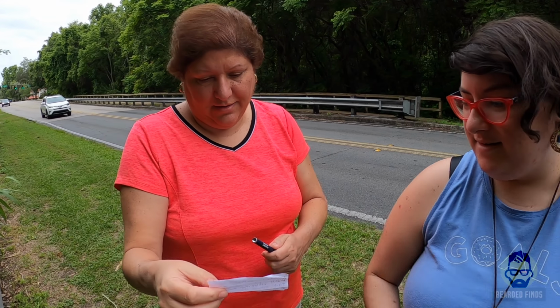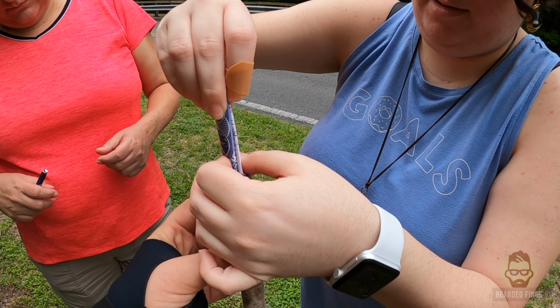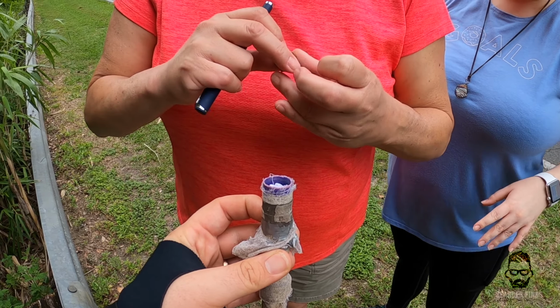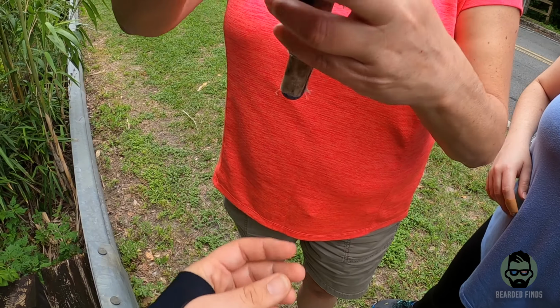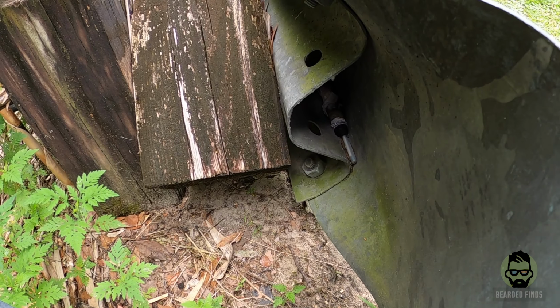All right, we've signed the cache. We're gonna put it back where we got it. This was a cool little cache off the side of the road. Nice. It was just right in there. That's it. Okay. All right.